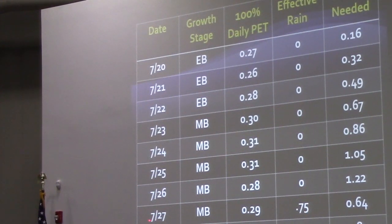So we're going to come here on the 27th, and it rained the night of the 26th, and we got 3/4 of an inch. So what happens to our balance? If that's effective rainfall, and it didn't run off, we're at 0.64. Are we going to irrigate? Nope. We're going to go another day, and it comes up to 0.82. We're going to go another day, and when we get to 1.25, we're going to irrigate it. This stuff works.